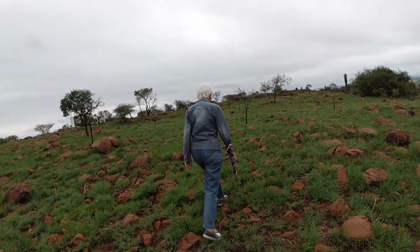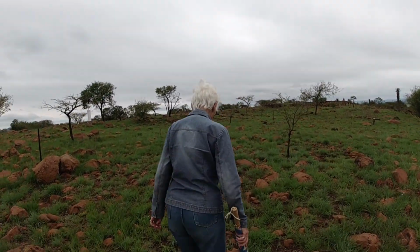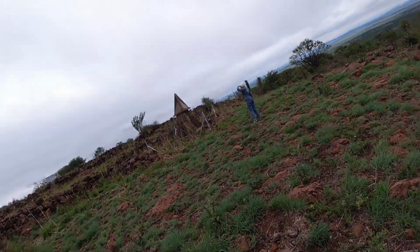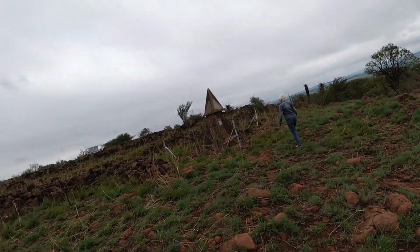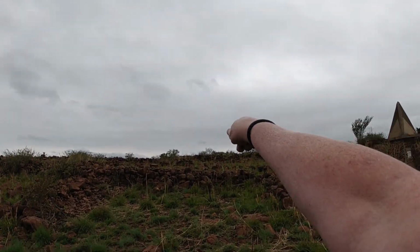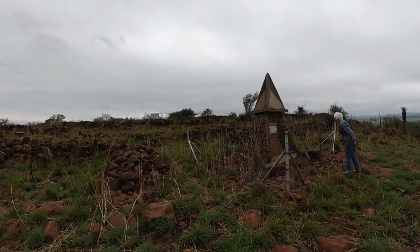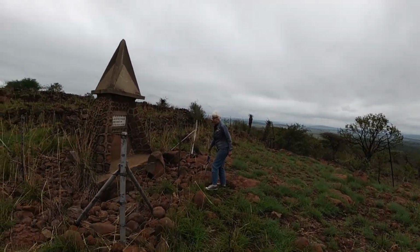Very rocky terrain. Monument now. We're way over there, the other side of this hill. Look at the placements here already. I'm seeing constructions of defensive works.